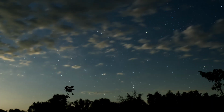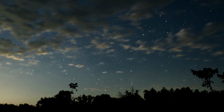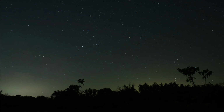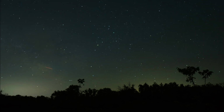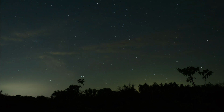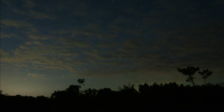Those settings did work, and here's a photo I got from that sequence of shots. The night lapse turned out pretty good. Early in the morning, clouds began to roll in, and it changed the nature of everything. Still, looks pretty nice, I think.